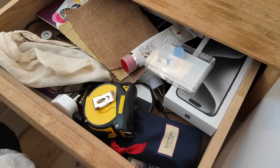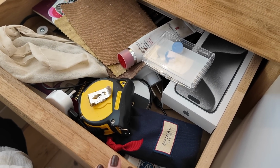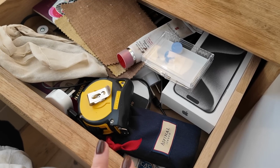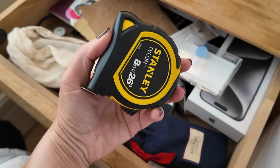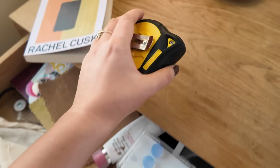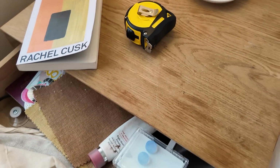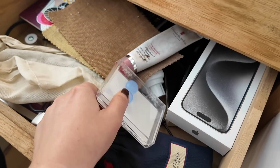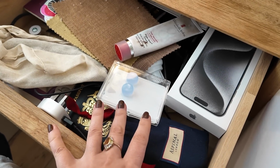Inside the bedside table, this has just been chaos for far too long. And I just don't think it's good to sleep with chaos next to you. So let's go through it. Measuring tape. This does not belong in here. I'm going to make some little piles. So this is going to be to go downstairs. Spare earplugs. Those need to stay in here. So maybe I'll just leave them in here and I'll just take out things that don't belong in here.